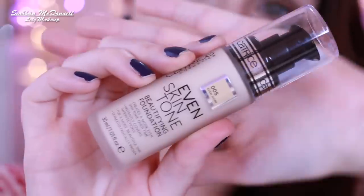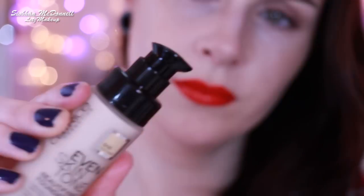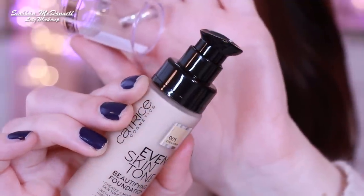Next, I have a couple of foundations to show you. I did try a couple of new foundations this month, about 4 or 5 altogether. And easily my two favourite were, first of all, I'll start with the really cheap one, and I already did a full video on this, so I'm not going to spend long talking about it. I did a whole video on loads of new Catrice stuff, but this is the Catrice Even Skin Tone Beautifying Foundation. It's what I've got on today, along with another foundation, but it's the main base I've got on today. I'm 005 Even Ivory, and I love this because A, the colour is so bang on, but it's just such a lovely foundation for the price.